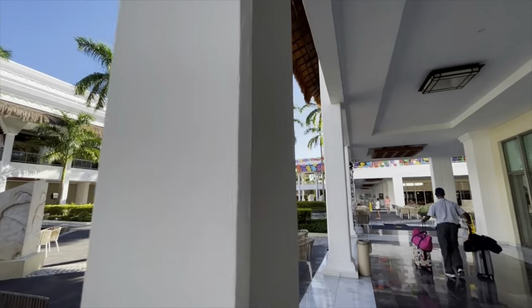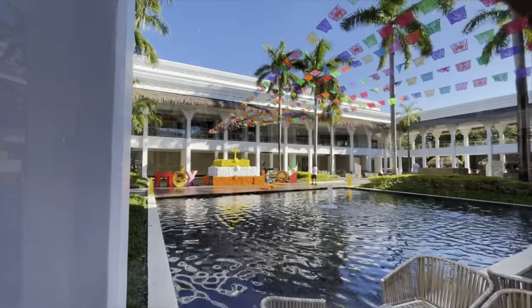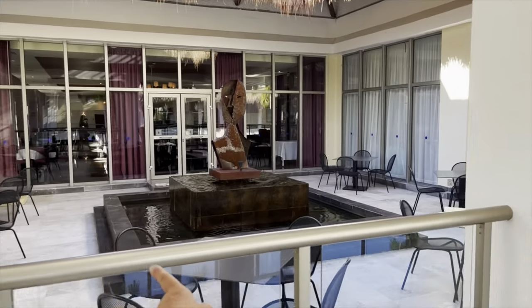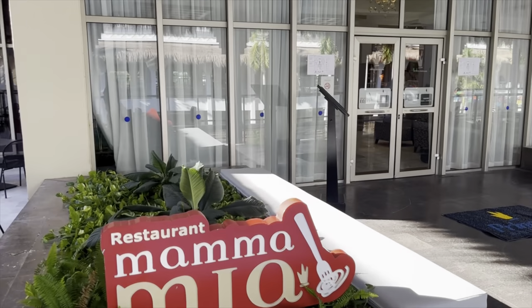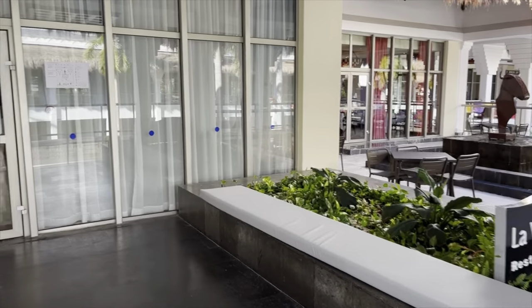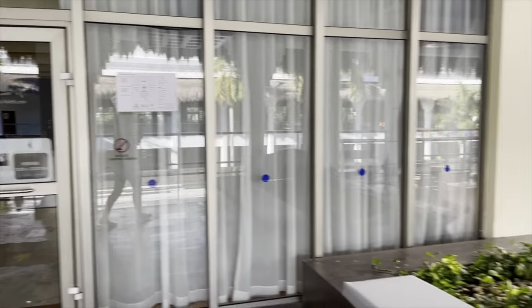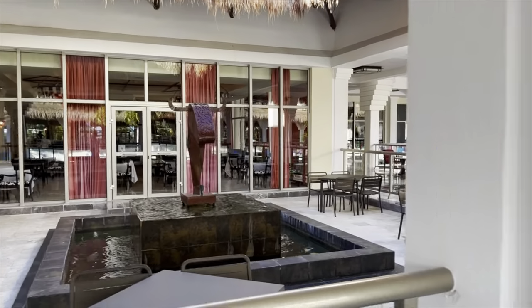Okay, we're gonna go upstairs now so I can show you where the restaurants are. And then I think that'll be it for today. So up here where the restaurants are, we're coming up to them now. Mamma Mia, which is the Italian. And then next door to it is, I hope I pronounce it right, La Vacchieri. They have steak there. I saw that on the menu last night, so I'm guessing that's the steakhouse. And then over here, that's just more of the steakhouse.